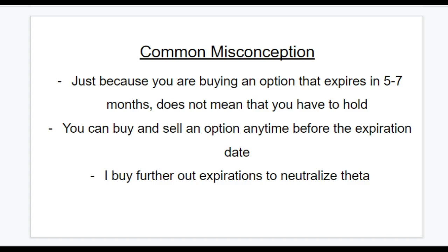The reason that I buy the further out expirations is to neutralize theta as much as possible. Notice how I didn't say eliminate theta. I said neutralize theta. There are strategies that I'll cover in other videos where you can actually eliminate theta as a factor. But when you're going long calls or puts, buying 5 to 7 months out, even when you're holding trades for about 10 days like we normally do, is a really good idea, because you're having theta work for you rather than against you.